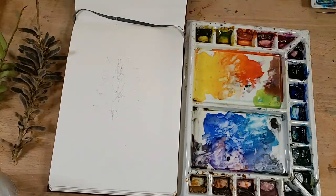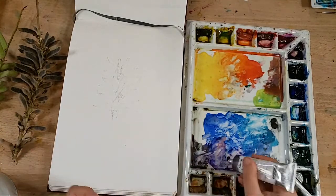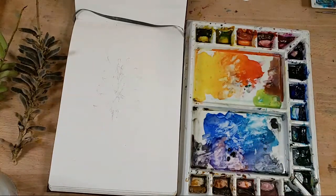So my theory was if I take this, which is a cool gray, and I put it in here-ish. I've actually already got some on my palette. And I water it way, way, way down.